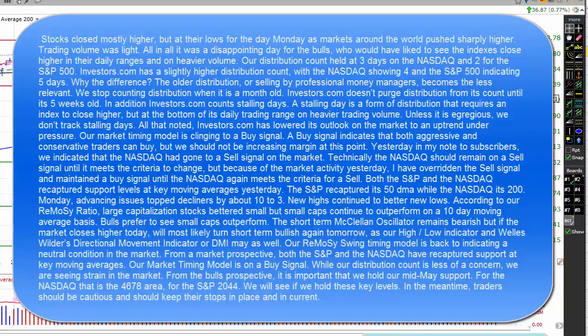From a market perspective, both the S&P and the NASDAQ have recaptured support at key moving averages. Our market timing model is on a buy signal. While our distribution count is less of a concern, we're seeing signs of strain in the market.